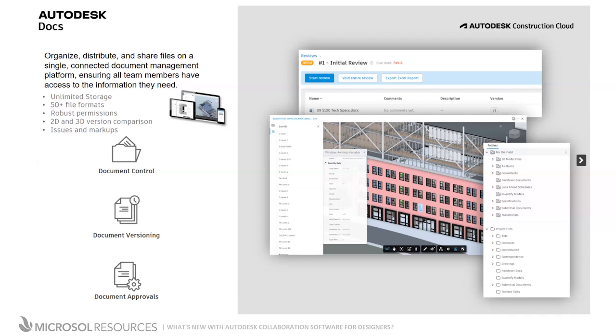Here, as you can see, are some of the core capabilities it provides, including document version control features, 2D and 3D viewing if you're using part of the ACC collection, and I'm going to show you a little bit of the version comparison tool, the use of issues, and the markup tool.